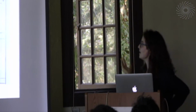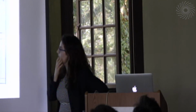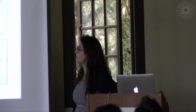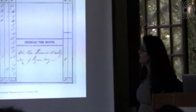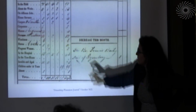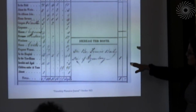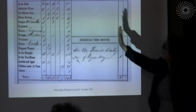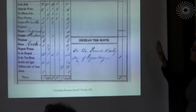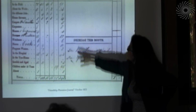So what is this form that we're looking at that would have been sent back to King from across the Atlantic? Down the left-hand side of the form, we have all of the different occupations on the plantation. In the field, about the works on different jobs, house servants, coopers and smiths, carpenters, masons. It continues all the way down. Nurses and cooks, pregnant women, in the hospital and the yaw house, invalids and aged, children under 12, and then absent. Across the top, you get a kind of demographic profile. It's not in great detail, but we have men and women, boys and girls, and children, which are those under 12.